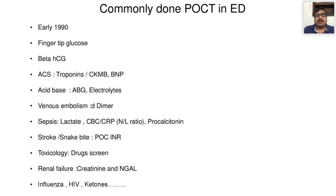Now, the most commonly used, when you ask about POCT testing for acute coronary syndromes, will be troponins. Troponin has become such that if you go to any major ED around the world, you will have a troponin point of care device available. Maybe CKMB will also be available, or a BNP. So that will be one of the most commonly used. And when you ask for POCT, the first thing that comes to our mind will be troponins.